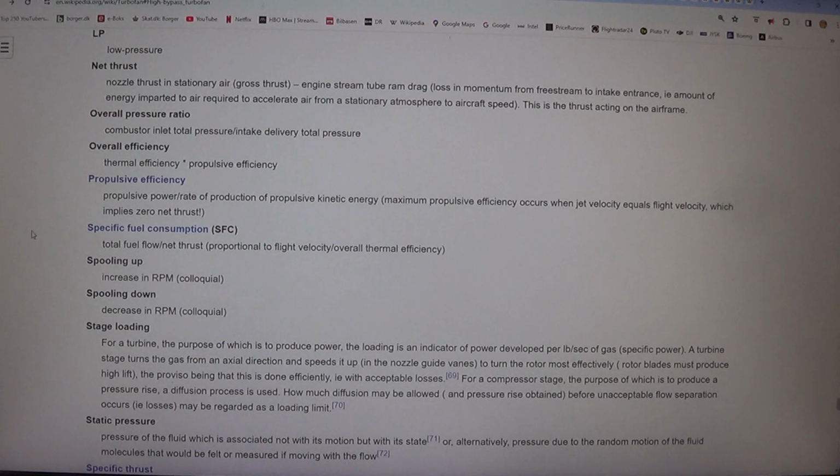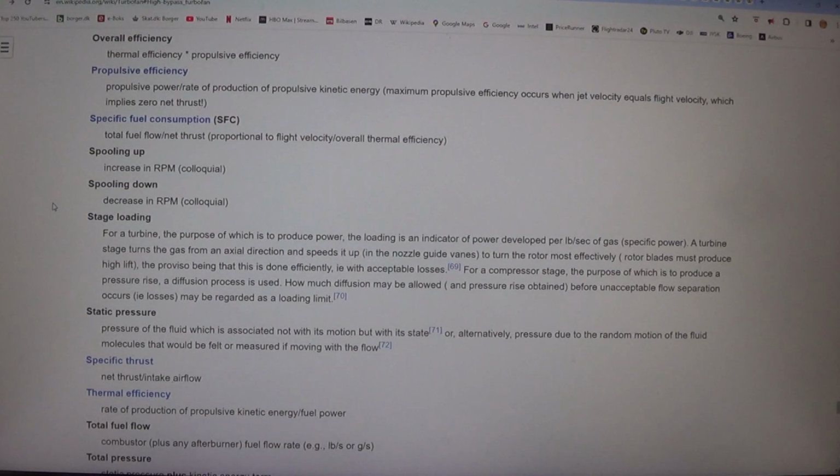Net thrust: nozzle thrust in stationary air. Gross thrust: engine stream tube ram drag, loss in momentum from free stream to intake entrance, i.e. amount of energy imparted to air required to accelerate air from a stationary atmosphere to aircraft speed. This is the thrust acting on the airframe. Overall pressure ratio: combustor inlet total pressure / intake delivery total pressure. Overall efficiency: thermal efficiency * propulsive efficiency. Propulsive efficiency: propulsive power / rate of production of propulsive kinetic energy. Maximum propulsive efficiency occurs when jet velocity equals flight velocity, which implies zero net thrust. Specific fuel consumption, SFC: total fuel flow / net thrust, proportional to flight velocity / overall thermal efficiency.